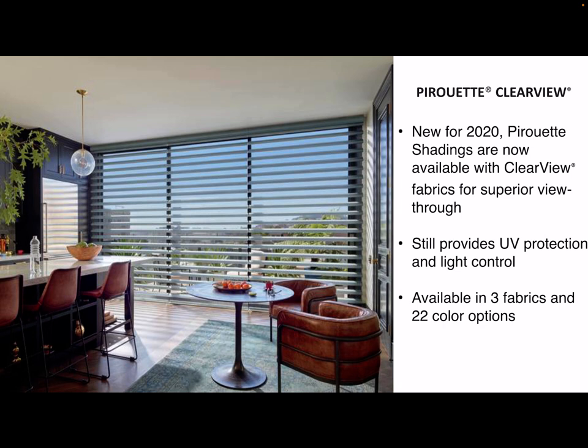We bedazzle and we dazzle. So UV protection is what we talked about, and there are 22 color options. There are a lot of color options with this collection, so you can go pretty crazy with it, depending on what they want to do. It is a great alternative, but it is a higher price point. That's okay. We sell a lot of it, and you guys sell quite a bit of it too. Any questions about Pirouette?